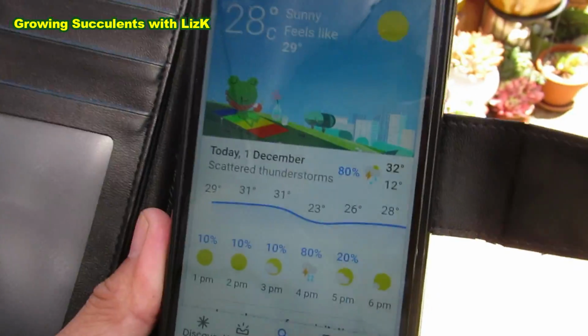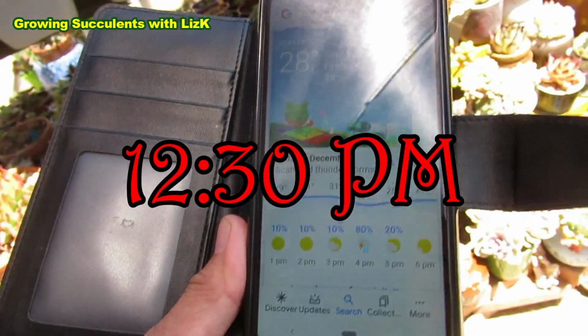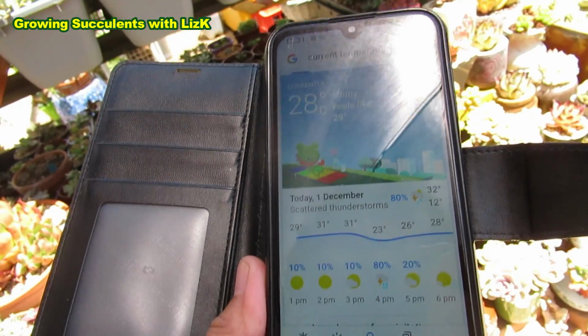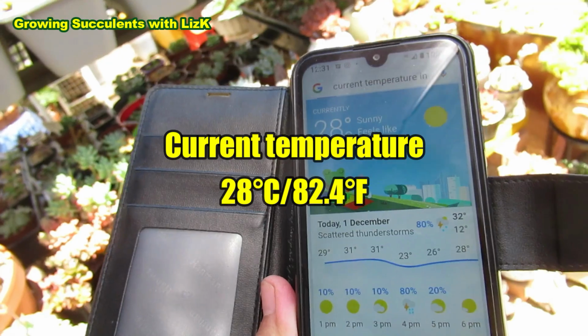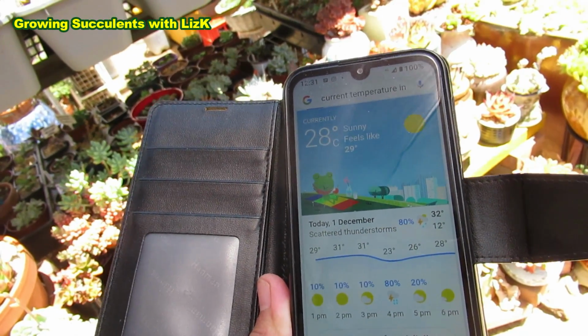So today, the 1st of December, it's around 12:30 in the afternoon. 12:31, there you go, so the clock. And today's forecast is we were going to have a top of 31 degrees Celsius. And currently it's 28 degrees Celsius, but it feels like 29 degrees.